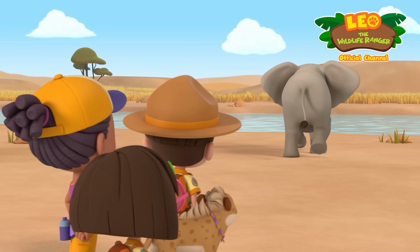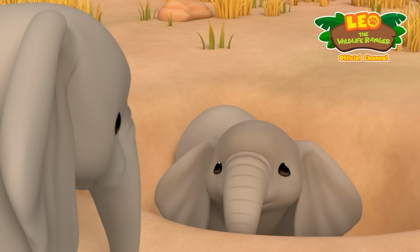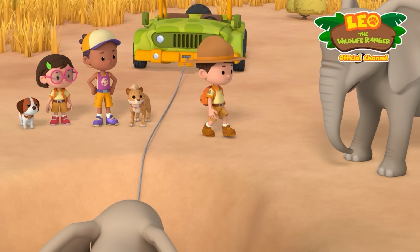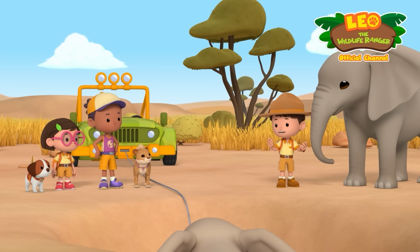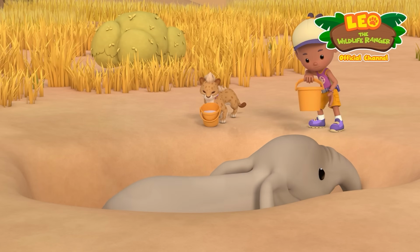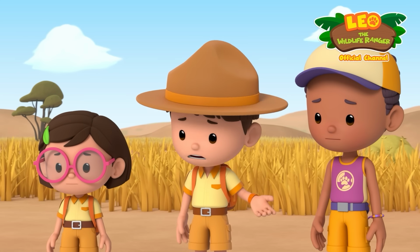He's going to the river. He is soaking up water. But what's he doing with it? If we fill the hole with water, he can swim out of there. Good thinking, buddy. Come on, Rangers. Let's give him a hand. I don't think that's enough. It's gonna take forever to fill it up. We need more help.